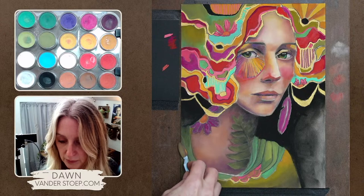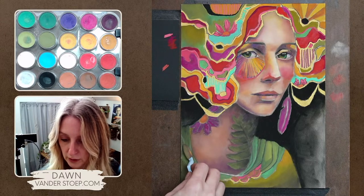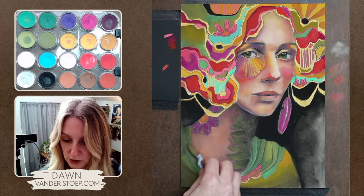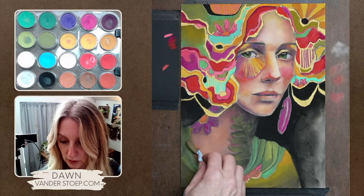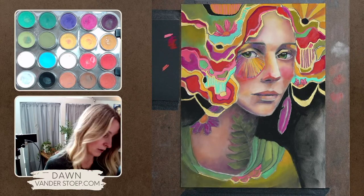Because this isn't really my focus. I went a little hard there and it pulled up some. I just really don't care if that just blends together. This could just be one larger swoop. I'm fine with that. It's being a little finicky on that edge right there.